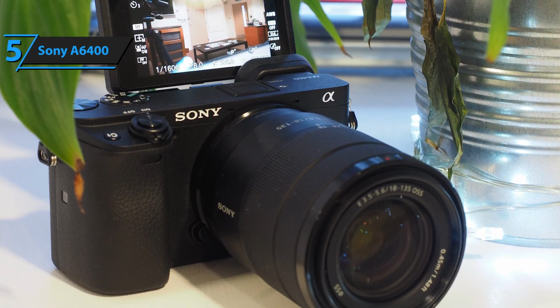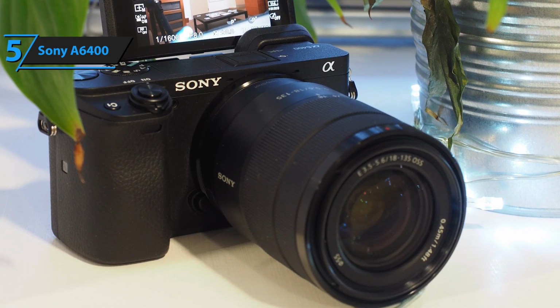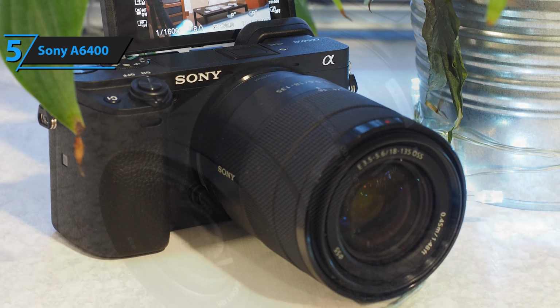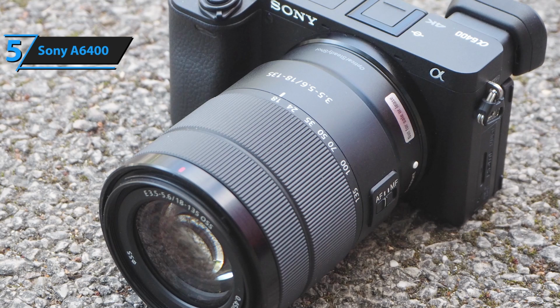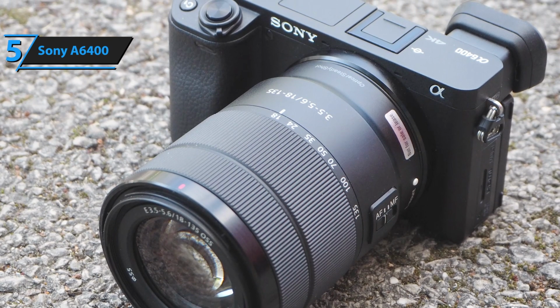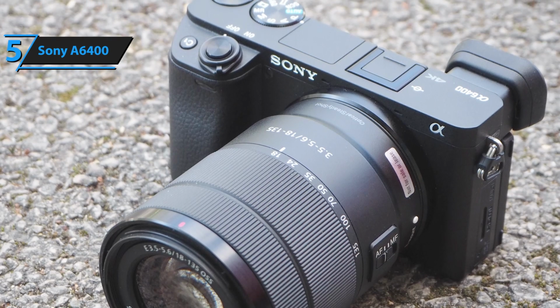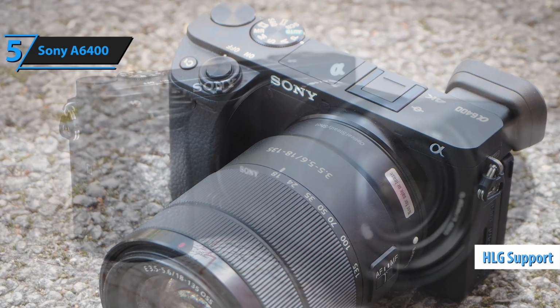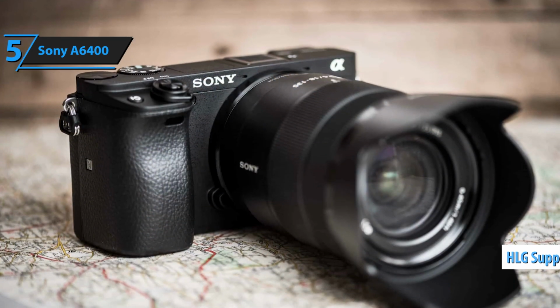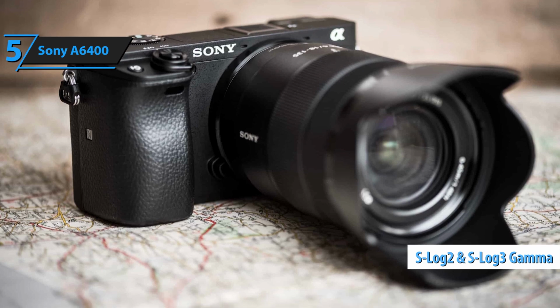Sony's video expertise shines through with the A6400. While it doesn't provide 60/50p 4K recording like some competitors, it uses full pixel readout, capturing oversampled 6K data, then downscaling it to UHD resolution. The camera's advanced autofocus technology ensures swift and stable AF speed, and it supports HLG, hybrid log gamma, for HDR playback on compatible TVs. It also comes with Sony's S-Log2 and S-Log3 gamma modes.